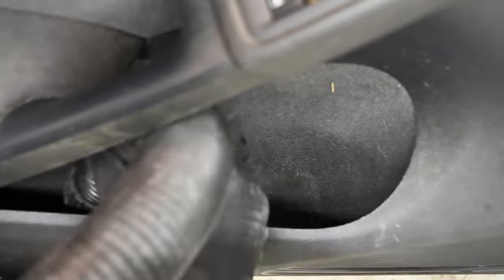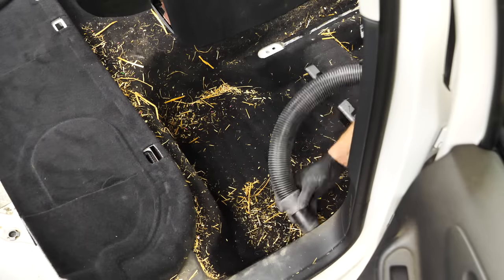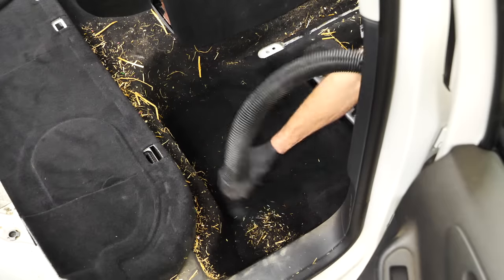I will say that the center console on this Volkswagen was a pain in the butt and it was not removed for that reason. I just physically couldn't pull it out and I didn't have the time to research how to do it on YouTube or find a tutorial to remove it. So I skipped that and just focused on getting back to the cleaning portion of the video.